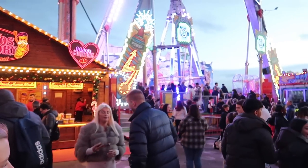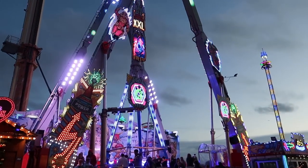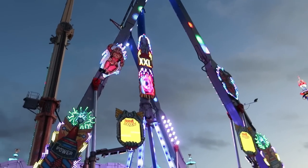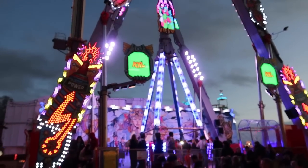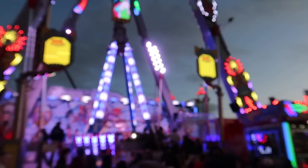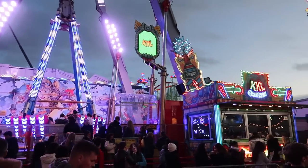Oh, right. Look at the lighting package on this. It's actually a British ride, this one. Obviously, a lot of the rides here at Winter Wonderland come from abroad. Yeah, this is one that is based here in the UK, XXL. And yeah, it's basically a massive KMG. It's amazing, this is. I really enjoy it. Sometimes you don't get the best cycle, but I'm hoping because it's not too busy, should be all right.